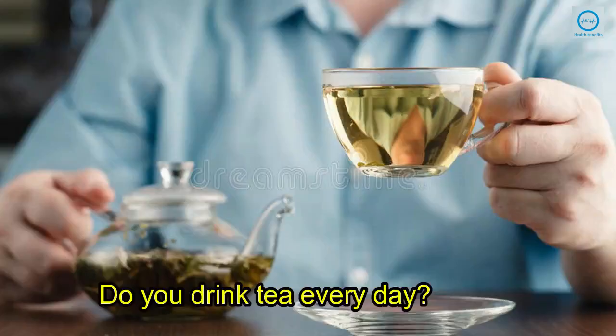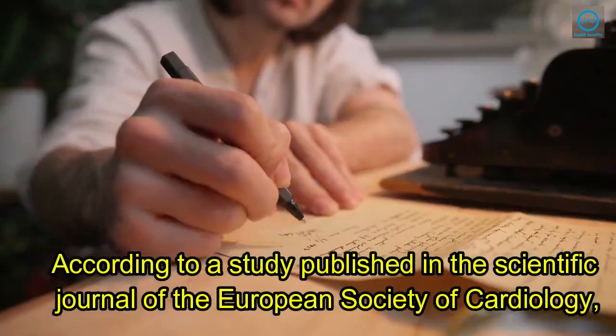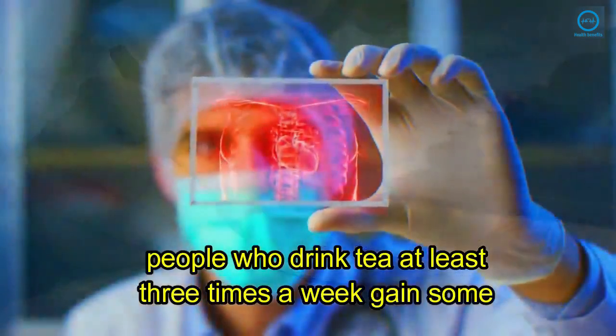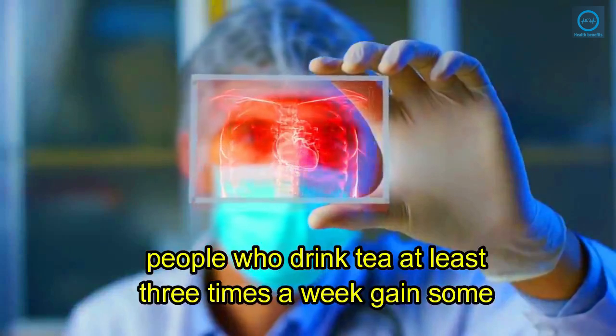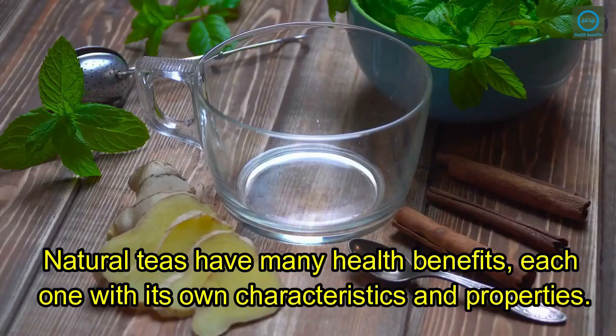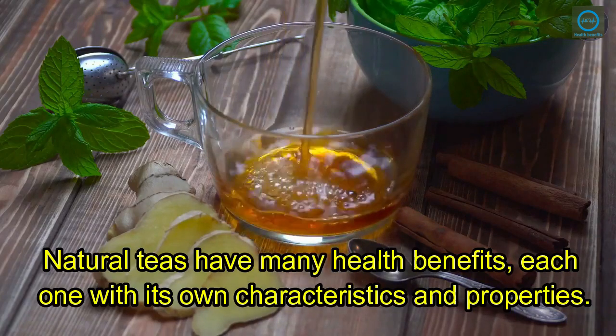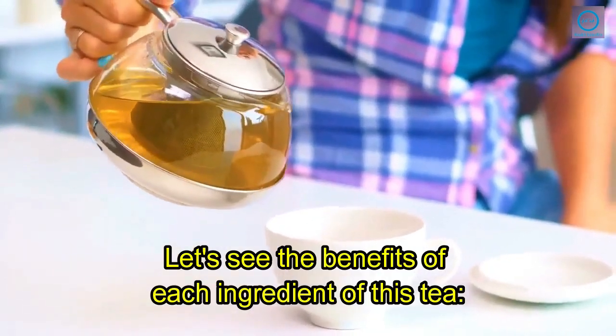Do you drink tea every day? According to a study published in the Scientific Journal of the European Society of Cardiology, people who drink tea at least 3 times a week gain some extra years of life and a healthier heart. Isn't it amazing? Natural teas have many health benefits, each one with its own characteristics and properties. Let's see the benefits of each ingredient of this tea.